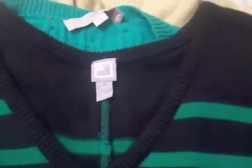The second sweater I got is just JCPenney brand, and it's elbow sleeve, and I thought it'd be really cute with a navy blue tee under it because it's a little short for what I like, so I have a long navy blue tank top to go under that.